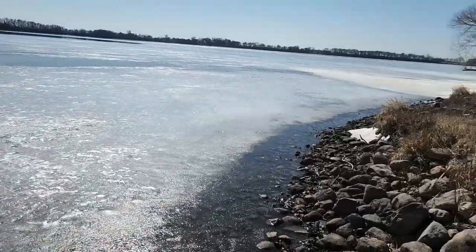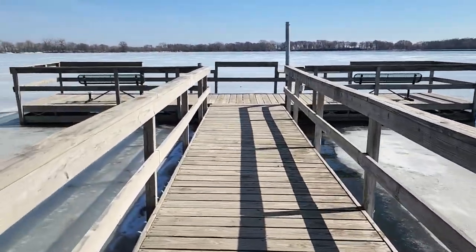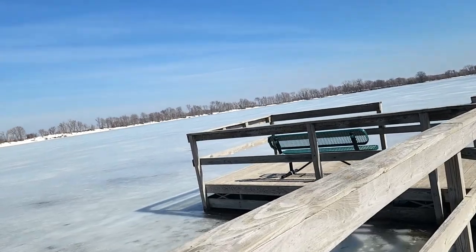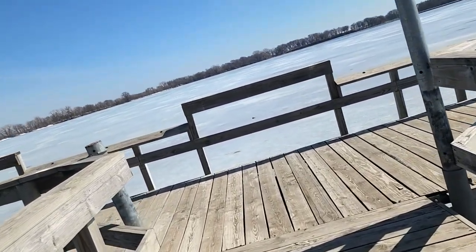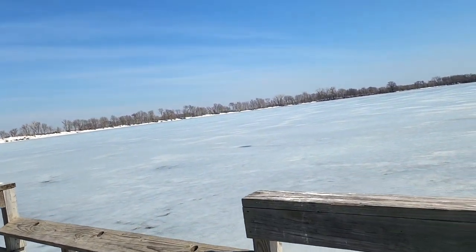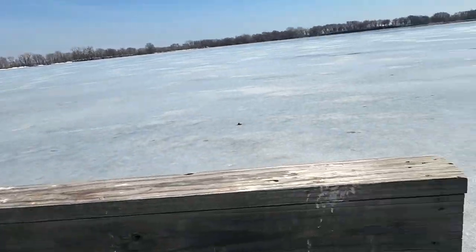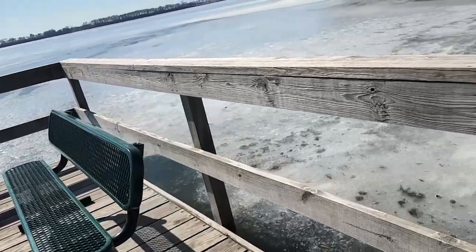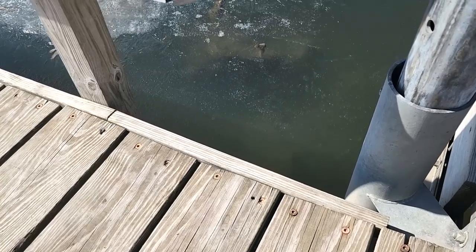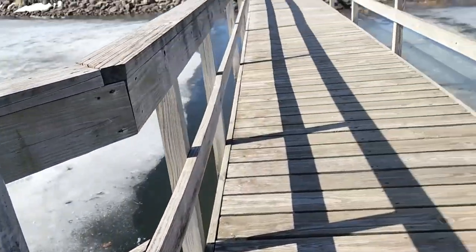It's a sheet of ice on everything yet. Nice sturdy dock. Ooh, you can hear the ice cracking. But you can see there's a big rock. I don't know if you guys can make it out, but the water and the ice is clear enough that there's a big rock right down there.